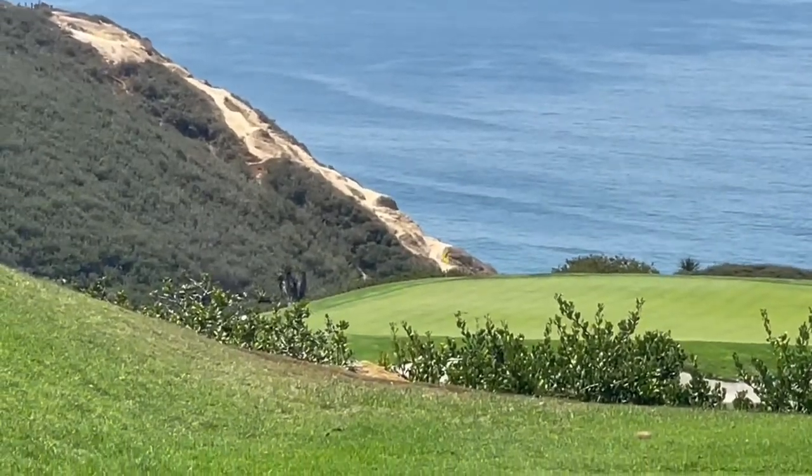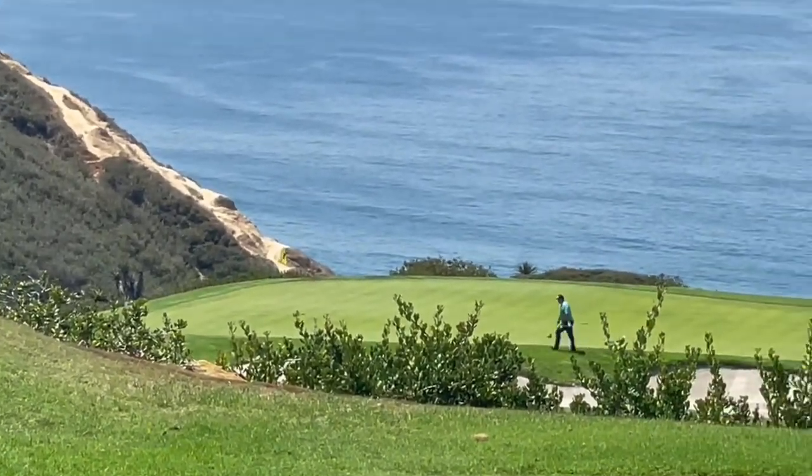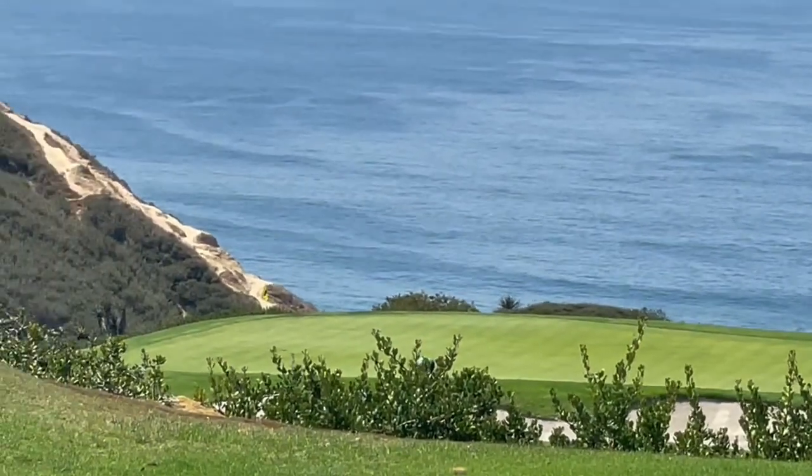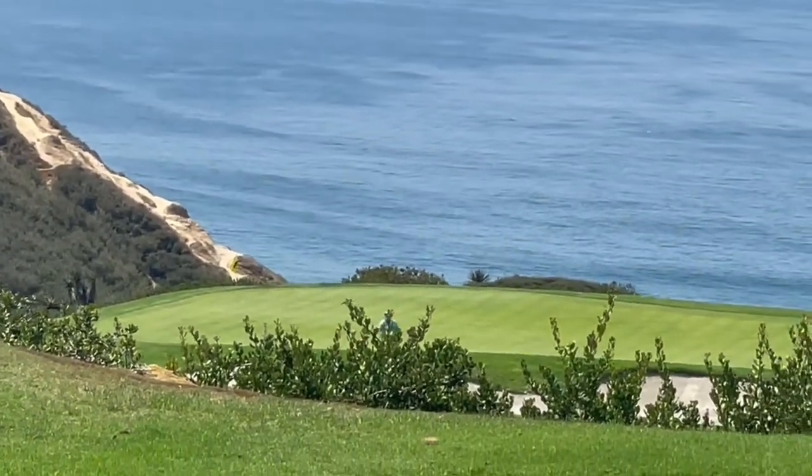160 yards, playing 140. Going to be hitting a knockdown 9 iron right at the center. Wind is off to the right, so let's see if we can put this on and try to make a birdie.